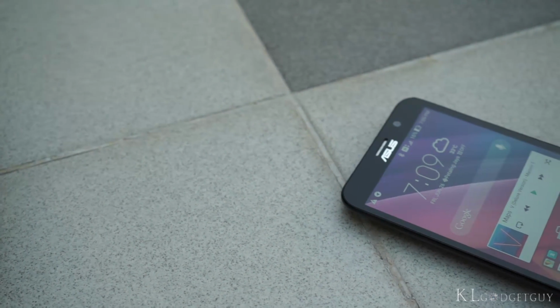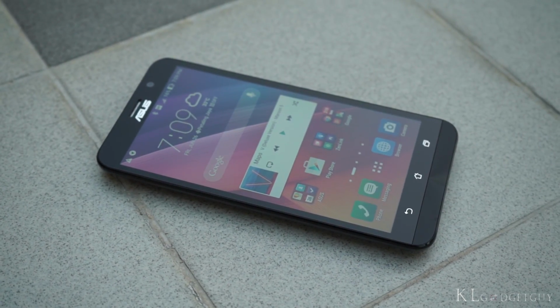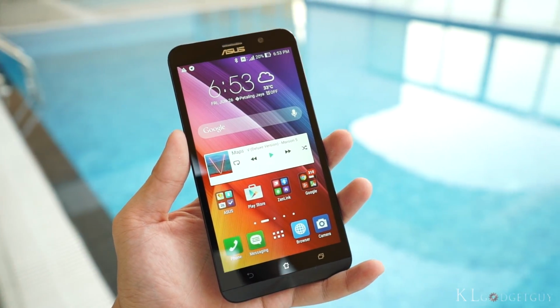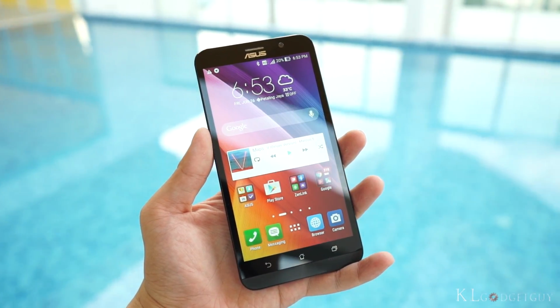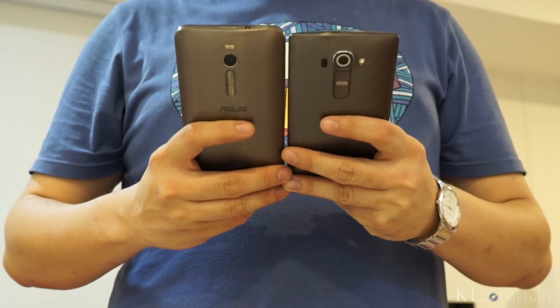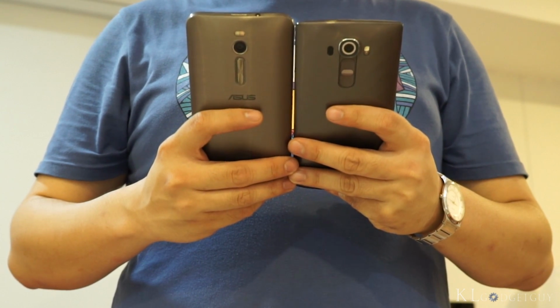Now, the ZenFone 2's hardware design language isn't too much different from its previous generation. Well, there are some positive changes. The screen bezels are slightly slimmer and makes the phone's form factor a little compact than usual. And if you find that volume rocker placement familiar, you are definitely not alone.